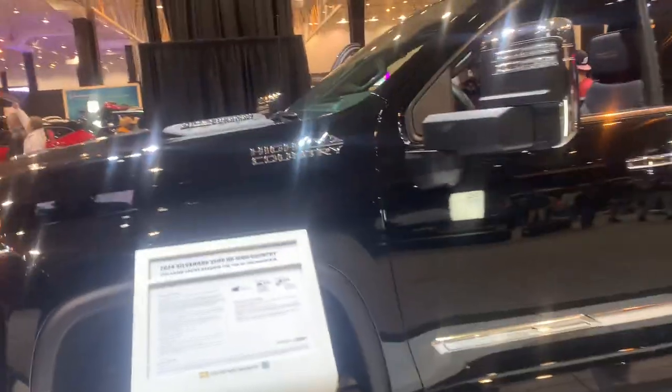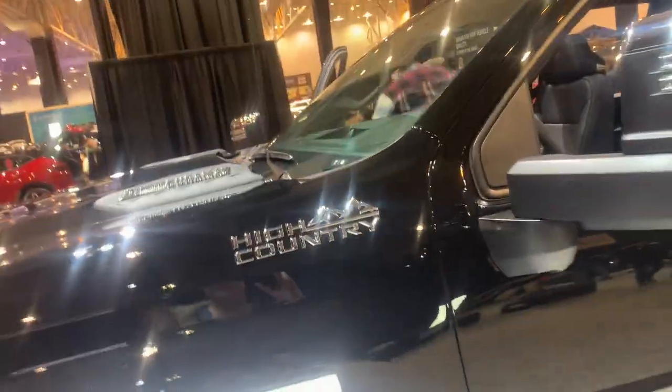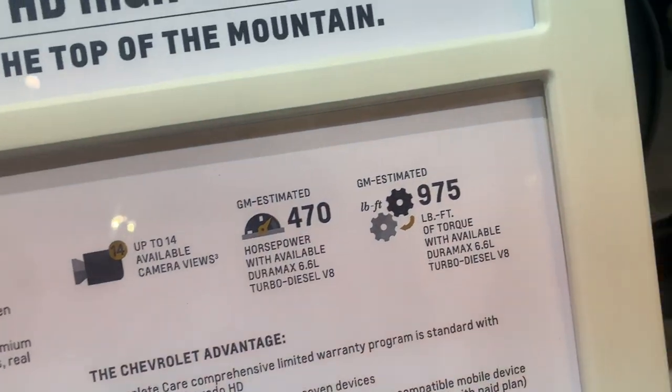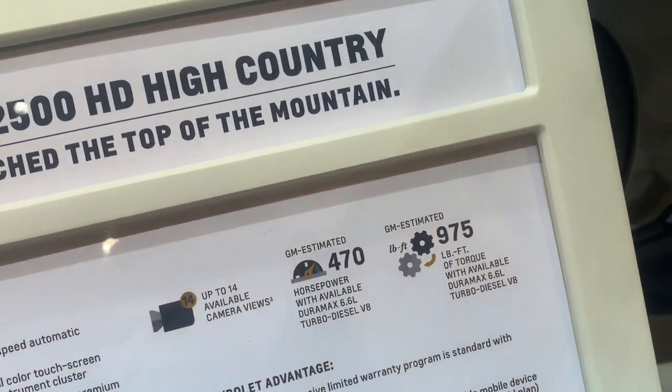Wow, here, first stop is the Chevy lot. Look at this Duramax. They're not pretty, but they're pretty cool. New power ratings, 470 horsepower and 975 pound-feet of torque. Wow.